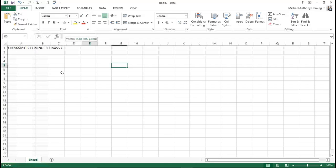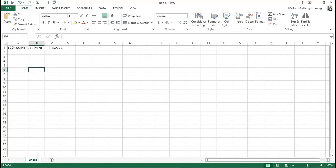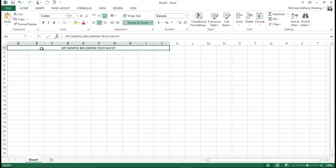All right, now remember, I want to name the sheet GPI sample becoming tech savvy, right? So if I go in and highlight just that column A where it's done, I can actually highlight multiple columns above there, let's see, all the way out to J. If I go to where it says merge and center, I click on merge and center, and it now literally makes that all one big bar.